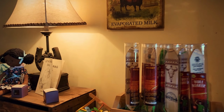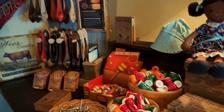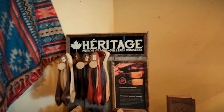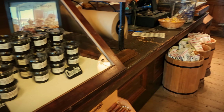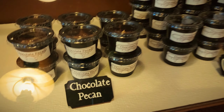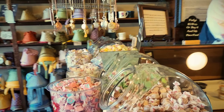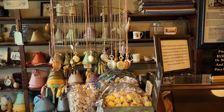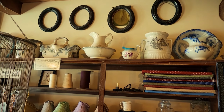All beautifully done. I think you can purchase a lot of these things. Here's little helicopters. I love these ponchos. All kinds of cool stuff in here, guys. If you're into taffy, they got taffy here too. Oh, look at these hats. Old frames up there.